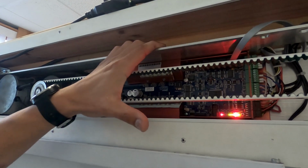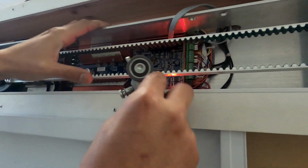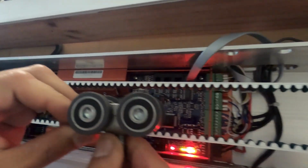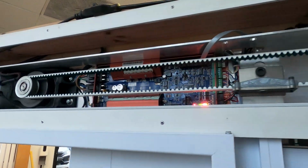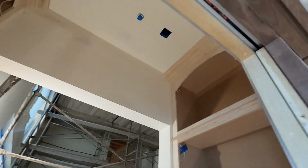With the AutoCav, you've got a heavy-duty, one-piece extruded aluminum track and carriages with nylon wheels and enclosed bearings for smooth, maintenance-free operation. Our units are compatible with doors up to 200 kilograms.